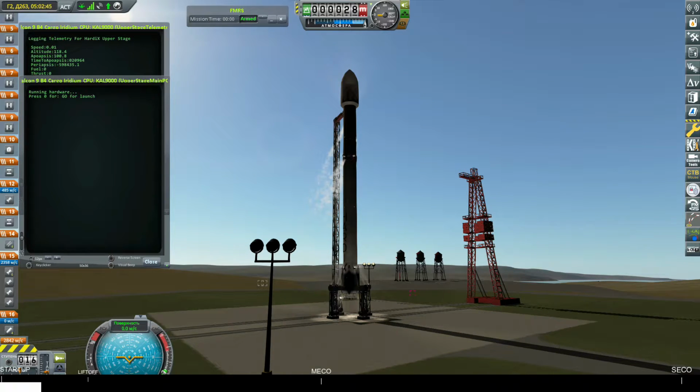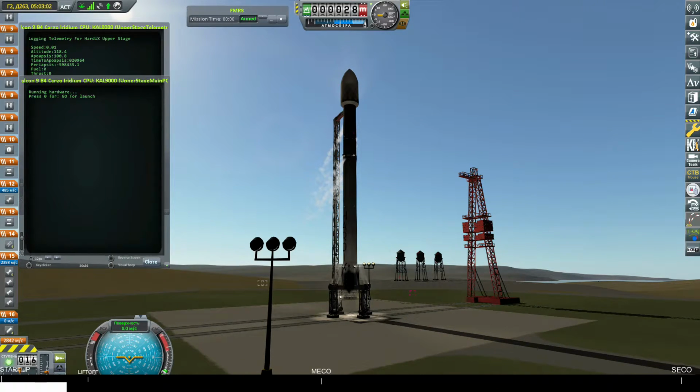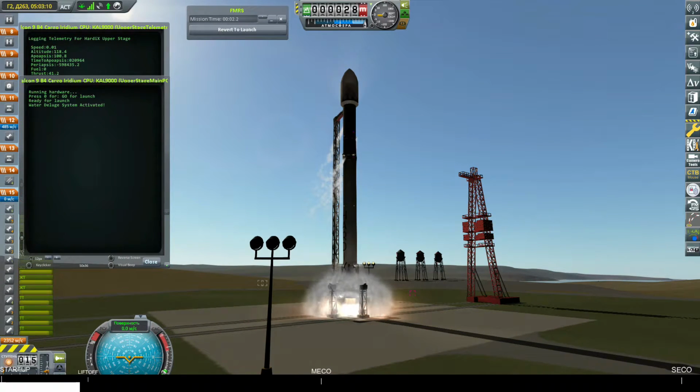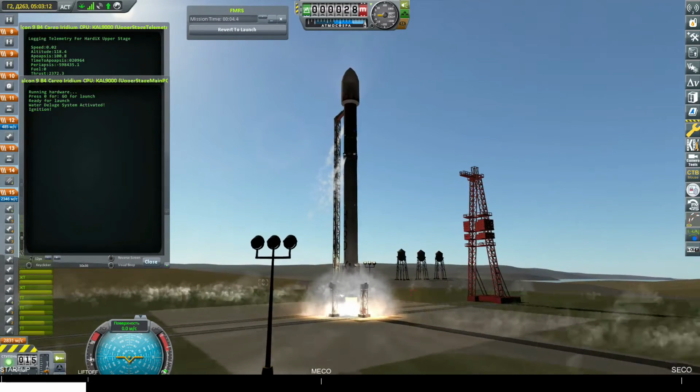T-minus 30 seconds. Propellant tanks press for flight. 15. 10, 9, 8, 7, 6, 5, 4, 3, 2, 1.